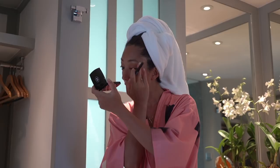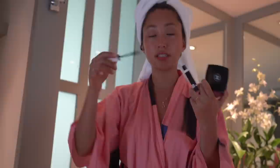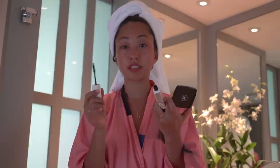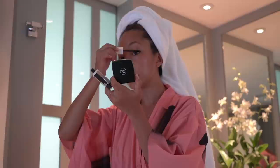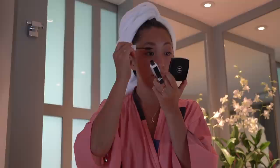And mascara, I purchased this Be By Vanilla Eye Crush Circle Volume Mascara. I think it's the same product as what they had before, the blue one, I think it's called Foxtail Mascara Waterproof. It actually has the same wand. It's exactly the same. I think it's pretty good mascara for a Korean brand. I couldn't really find any other non-expensive mascaras that I really like, especially with this skinny type of wand. So let's just put a bit of mascara.